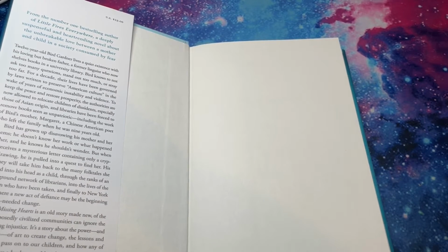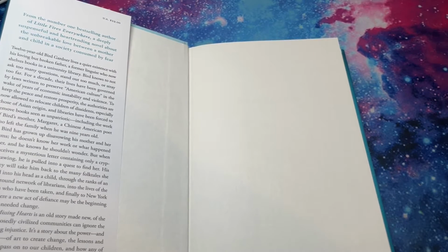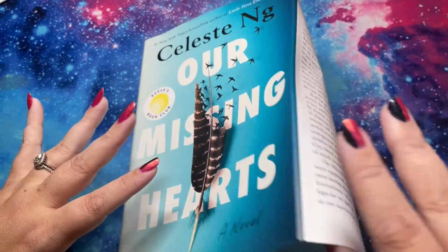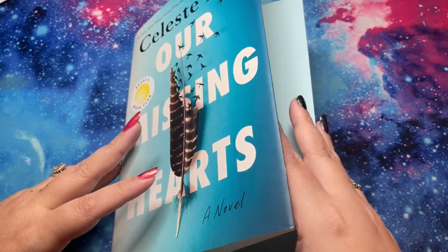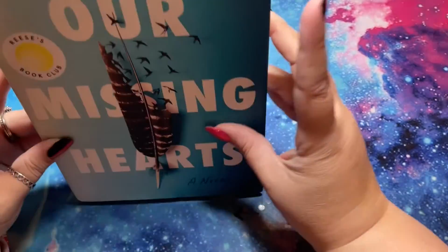It's an old story made new. The ways supposedly civilized communities can ignore the most searing injustice. Oh boy. So we'll see. I've heard this is very different than her other books. Ooh, if I liked birds, that would be exciting. That's a pretty color, at least. But yeah, gotta get to that one.